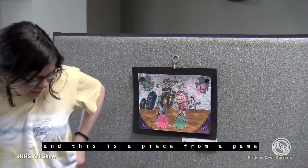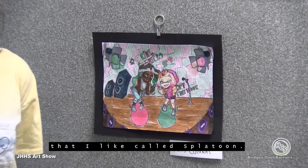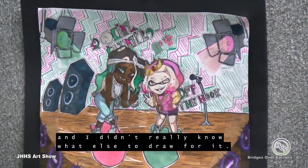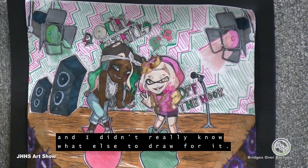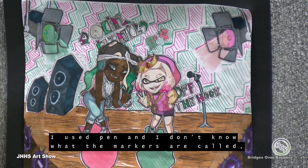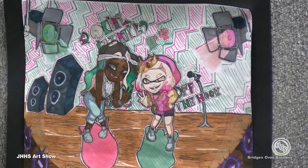I'm Chris Cannon. I'm in 10th grade. This is a piece from a game that I like called Splatoon. I drew it because I like Splatoon and I didn't really know what else to draw for it. I used a pen and I don't know what the markers are called, but I used like alcohol markers.